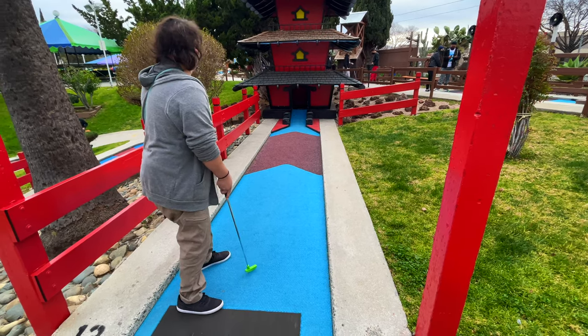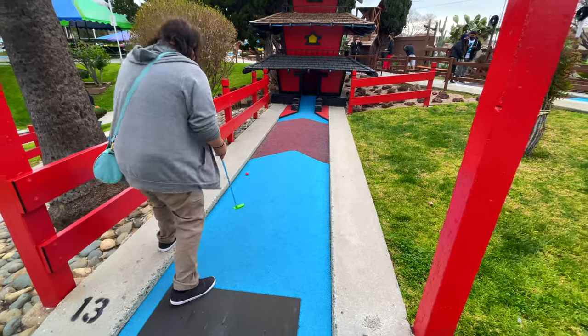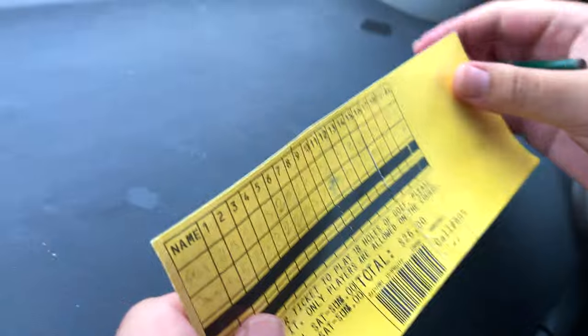Steven, trying to walk away. Wow. Scorecard right now, guys. Guess who champ is? Steven got... I won!